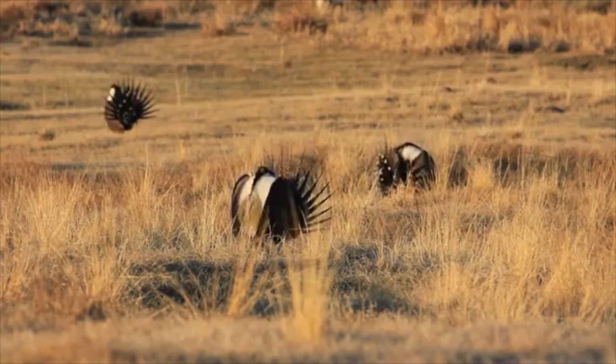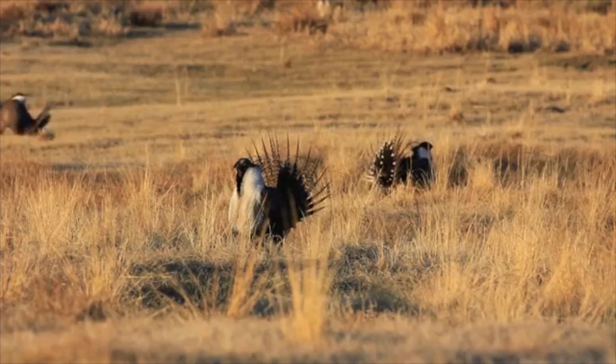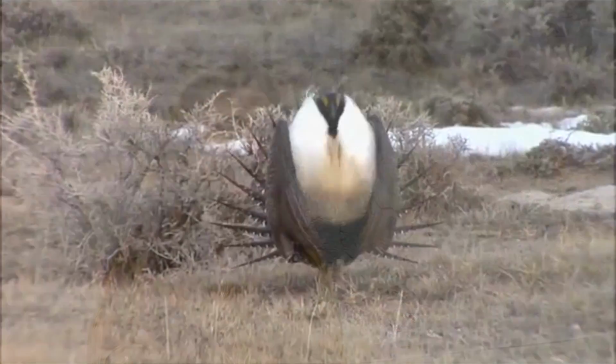We definitely have development issues that have cut off that connectivity, and connectivity is important because you want to maintain viable populations of sage-grouse. When they're disconnected and they can't move out of those valleys and interact with other subpopulations of sage-grouse, they become genetically isolated.